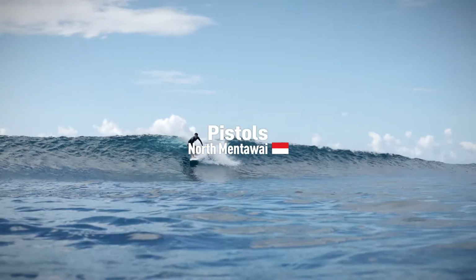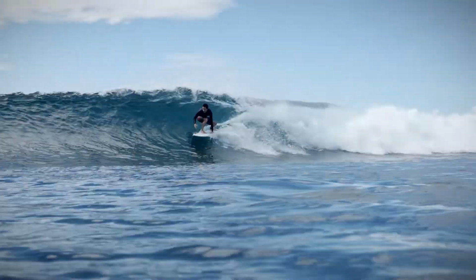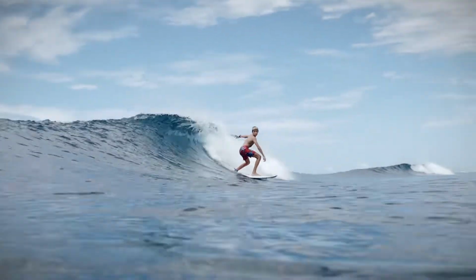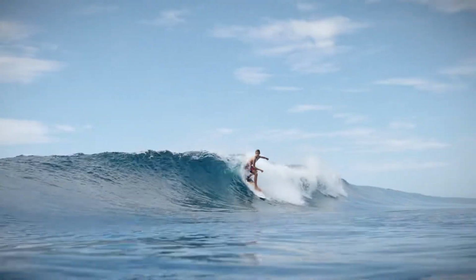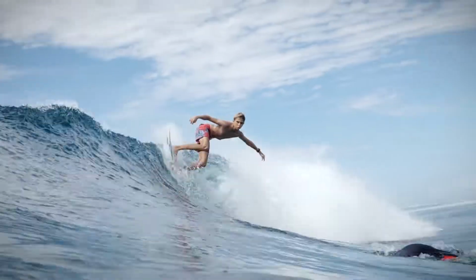Close to Rifles you find Pistols. It's a short, quite fast right-hander wave. It also works with smaller size swell, so it's quite fun to go there when it's head high.